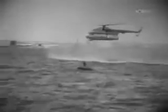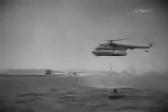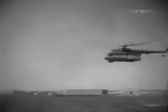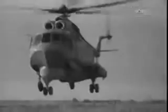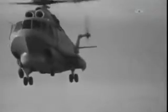Situation changed only in 1965 when Izotov's Design Bureau offered a new, more powerful TV3-117 engine. Now the helicopter combined both the detecting and striking functions. It was identified as Mi-14. Fuel reserve allowed this machine to loiter for 3 hours. For water landing, the landing gear was made retractable. Water landing allowed to perform detection longer than at hovering.